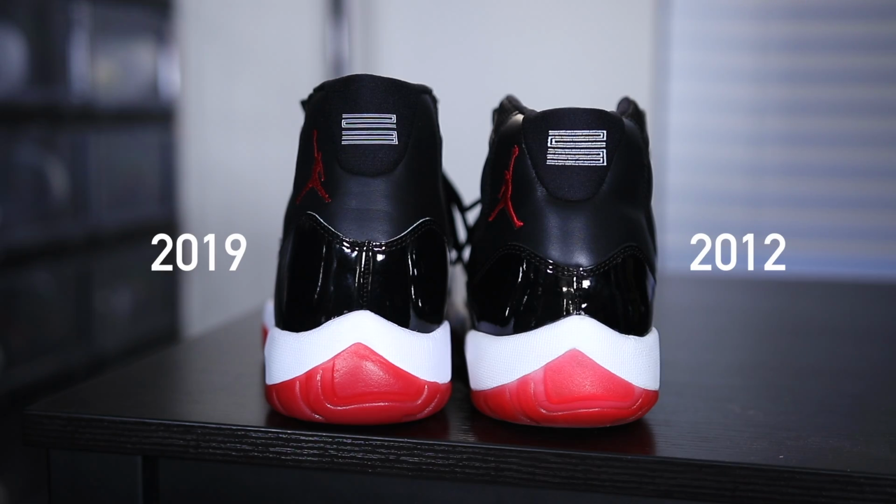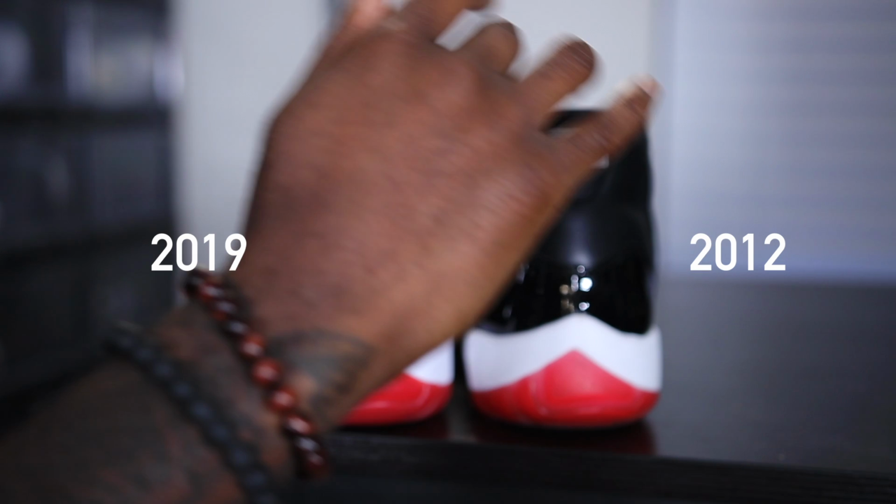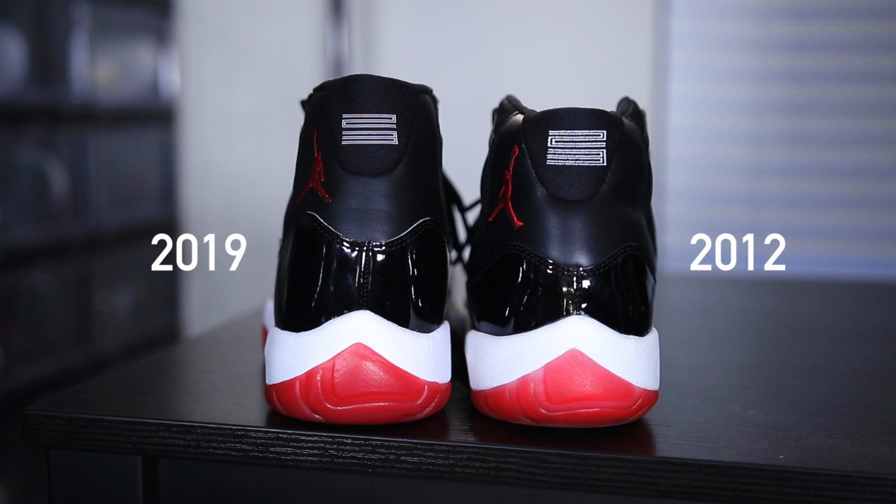All right, so now that we have them side by side, we can start to break down some of these differences. We have the 2012 pair on the right with the 2019 pair on the left. So starting with the back, one of the obvious callouts and obvious differences, of course, would be the patent leather cut and the patent leather height.